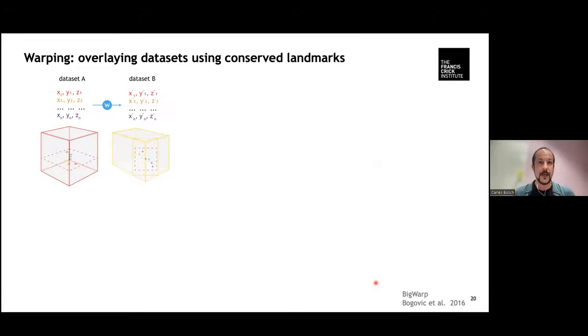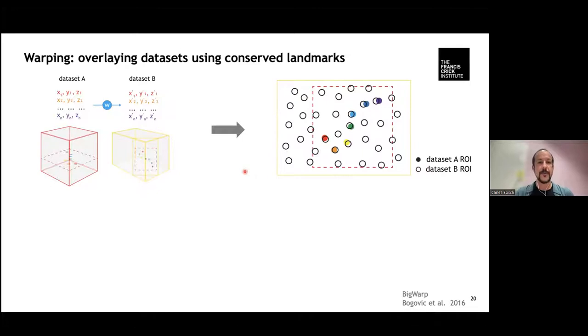However, we can manage to do the experiment in a way that conserved landmarks can be identified in both, for instance, blood vessels. And if we are able to pair those landmarks between different data sets, meaning finding the exact same location, X, Y, Z, that corresponds to another location in the other data set, we can ultimately generate a warping field that allows us to squeeze, to warp one data set onto the other data set's geometry.